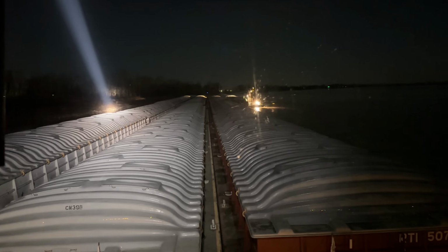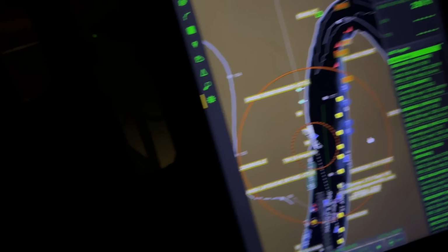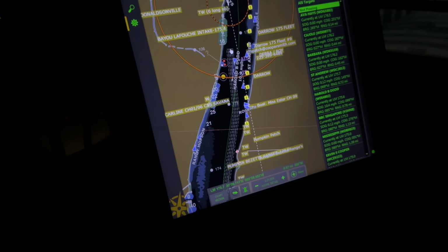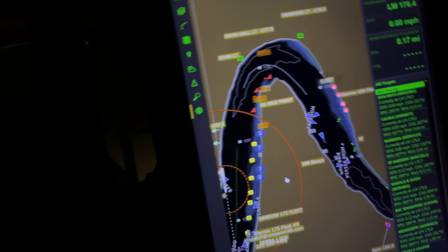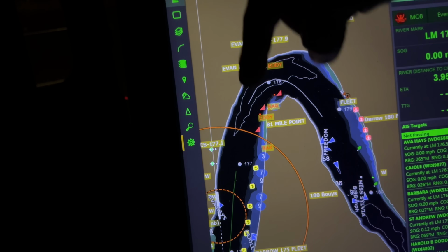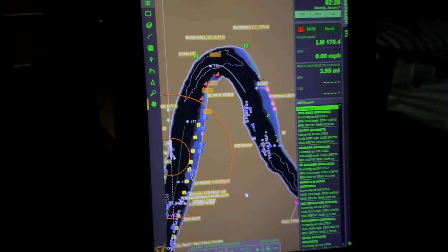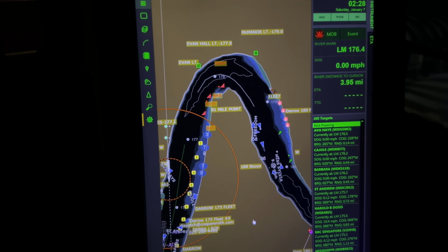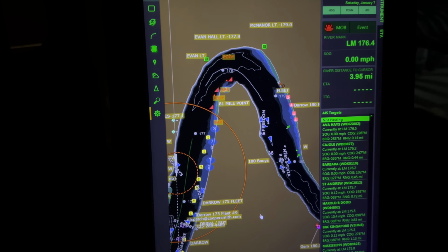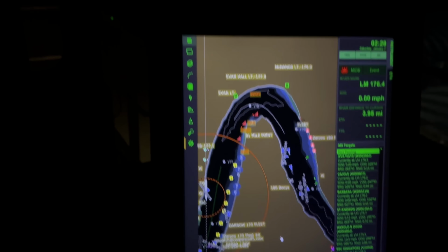Big, loud, powerful engines. We're right here below 81 mile point too. That's where we're at, right? The hairpin turn on the Mississippi. 81 would be the most drastic turn, because you can get midway in the turn right here, where you can look out your front window and see upriver and downriver. Yeah, that's a tight turn.